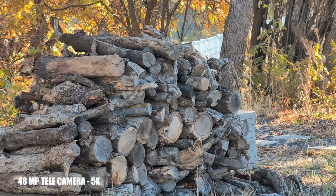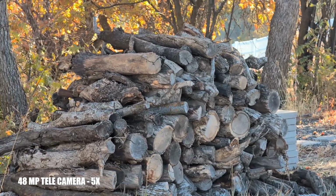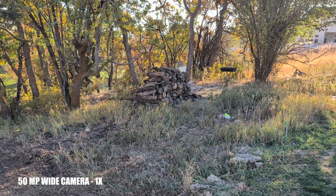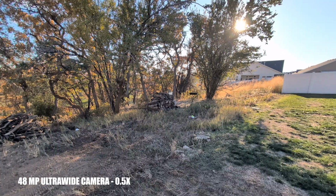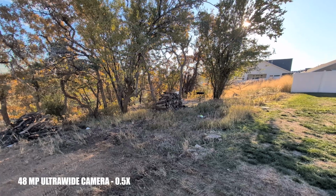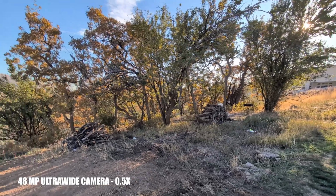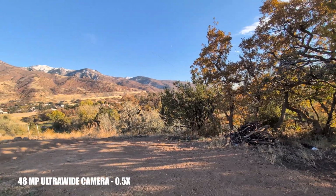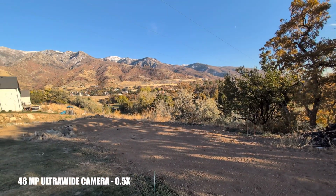Anyways, I just wanted to bring it to your attention that here is the telephoto. Back out to the main sensor at 2, zooming out to 1, going out to 0.5 for the ultra wide. There is that apparent shift between the lenses. So that is the rear facing camera with speech enhancement disabled, and I think it's still a phenomenal camera.